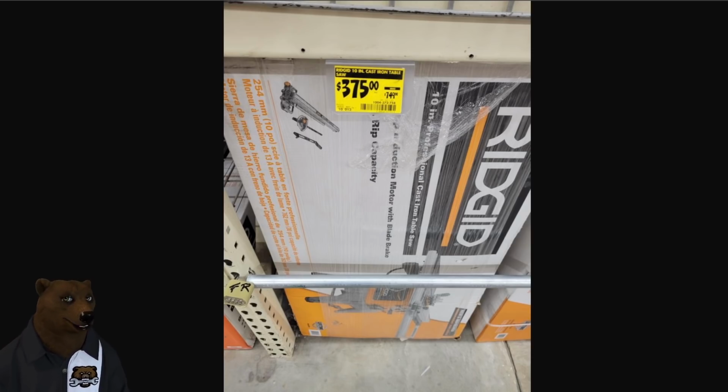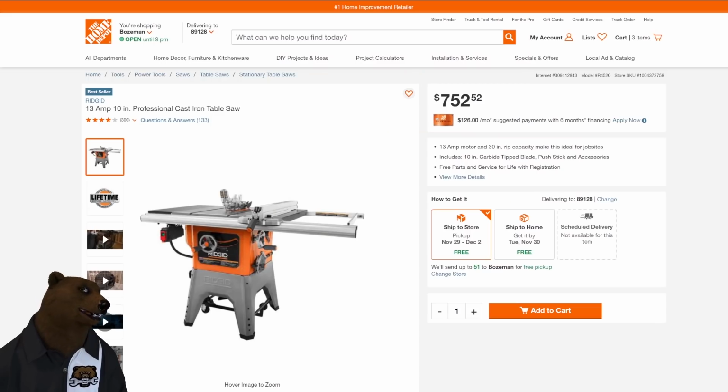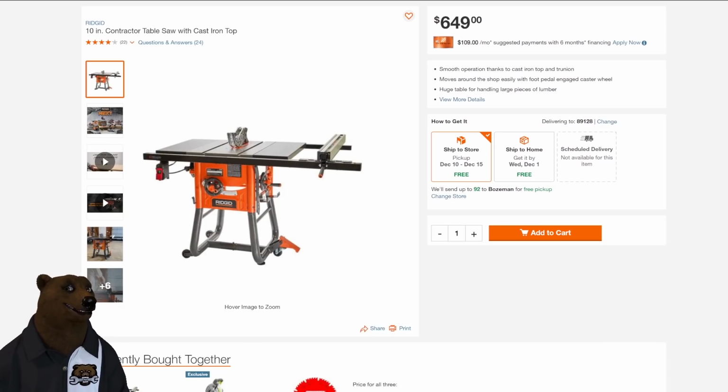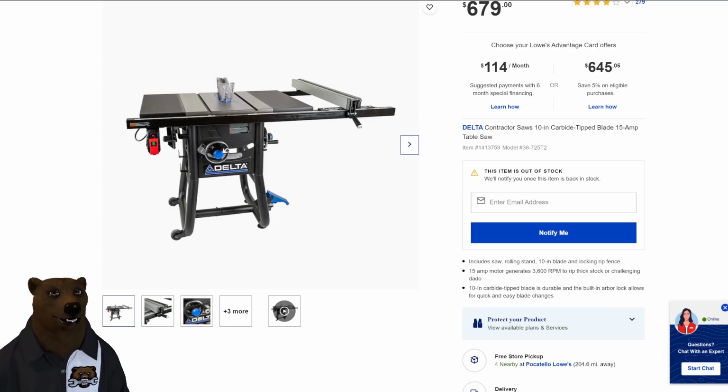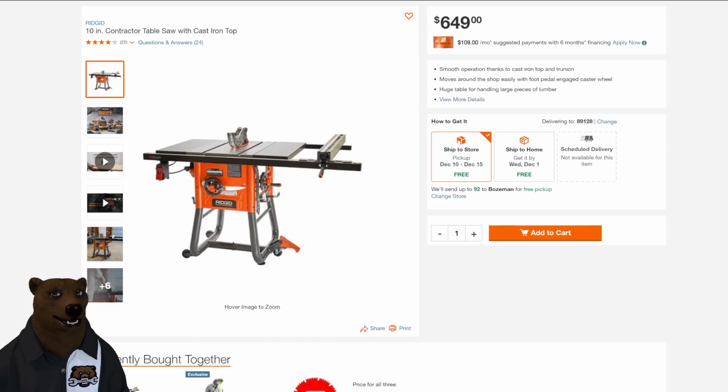I don't know what it is, but the fact of the matter is, this saw is going for $375, which, is it a better saw than this? I'm going to say no, it isn't. This has a fantastic fence on it, a much better fence, and so much of the saw is based on the fence. All right, they both have a cast iron top with steel wings. I will say this saw floats around the shop better than the other saw. But that's not a big deal, if you're not going to move it that much, who cares?